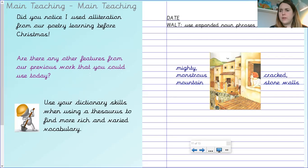Right, I've made a start here, look. So I've got mighty monstrous mountain and cracked stone walls. So I've done two examples already. If you'd like, you may magpie my examples and then carry on with the rest on your own. Did you notice that I used alliteration in my examples? We learned about that in our poetry unit before Christmas, didn't we? Mighty, monstrous, mountain. All of those words start with the letter M.